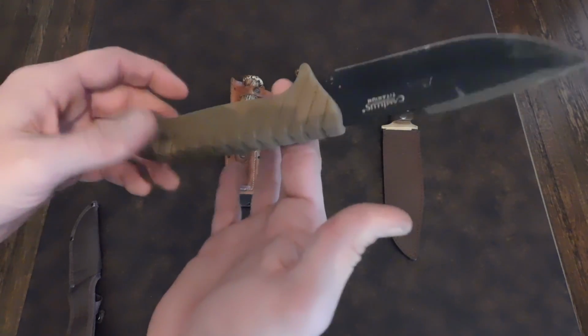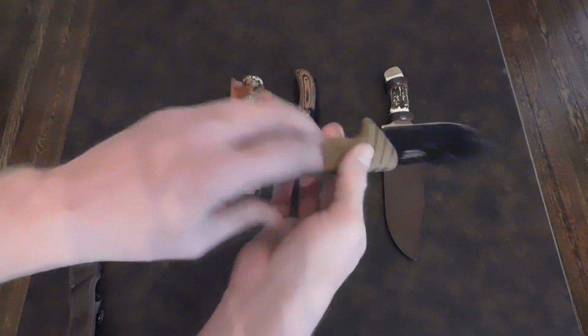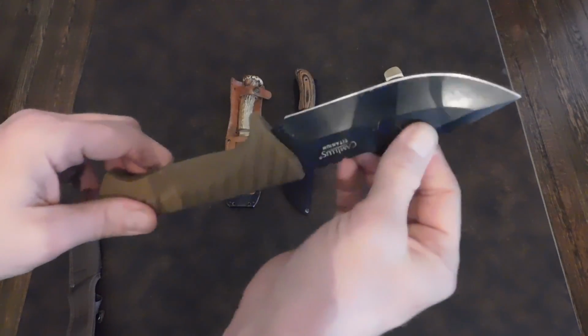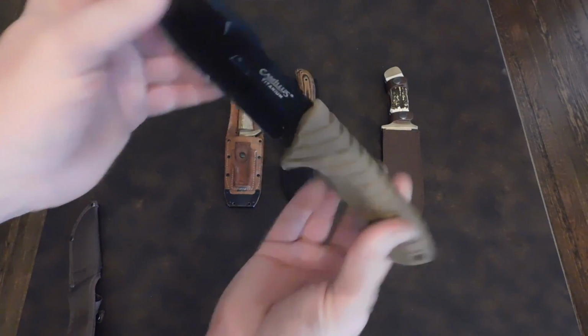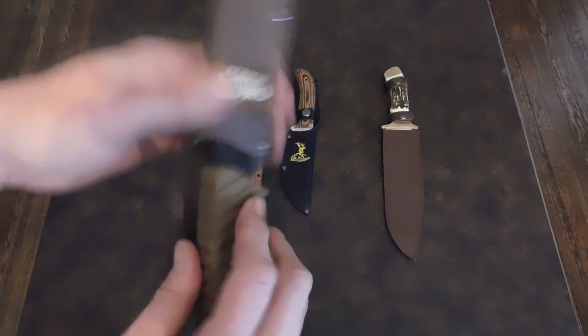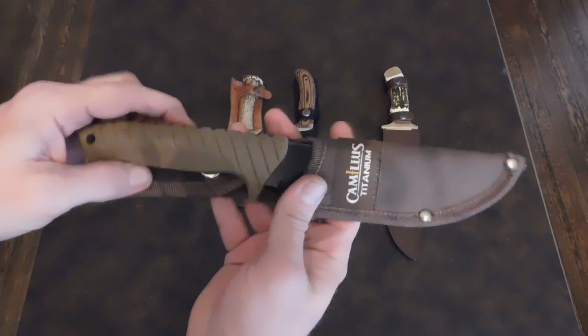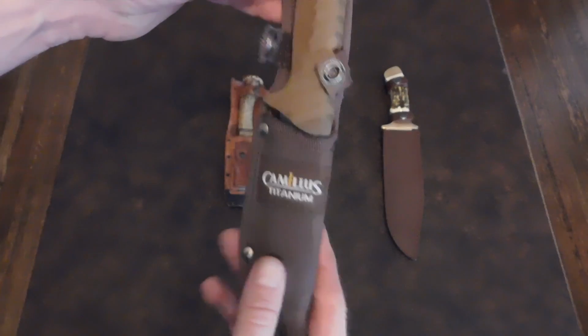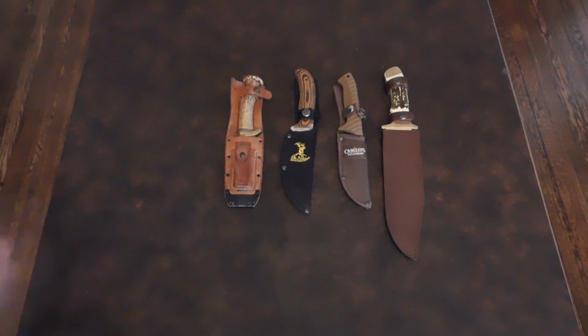It's fairly well balanced. It's balanced a little more towards the handle, as we can see there. But overall, it's been a pretty good knife. And I highly recommend these, mainly because of the price and because they are small. They come with their own little sheath. And I can put this in my bag. I can put it in a location and just keep it for when I need it. So that's one, and for the price tag, you can't beat it.